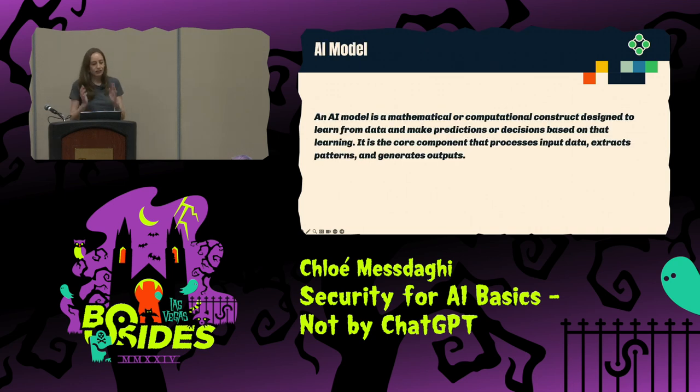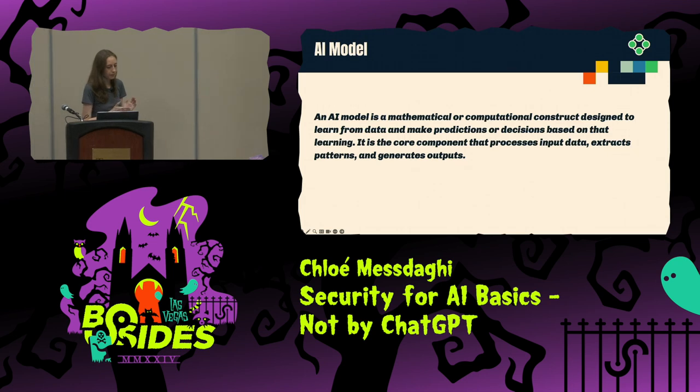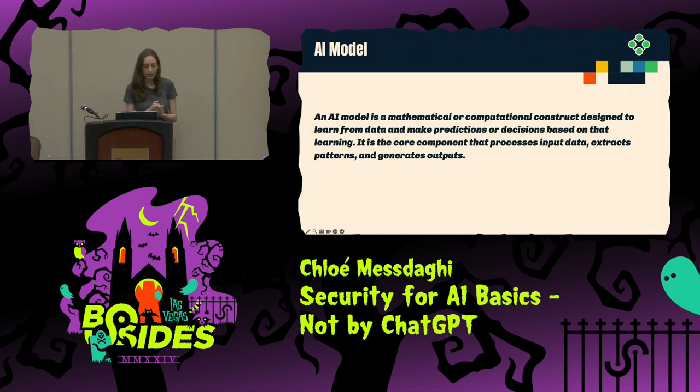Okay, so I think one of the things is that we tend to get a lot confused between an AI model and an AI system. So let's talk about that really briefly. An AI model is a mathematical or computational construct designed to learn from data and make predictions or decisions based on that learning. It is the core component that processes input data, extracts patterns, and generates outputs.